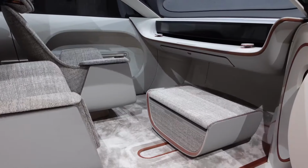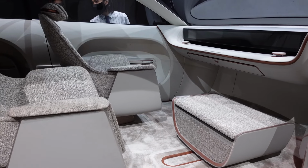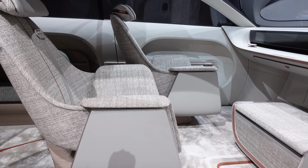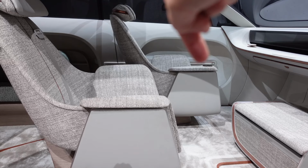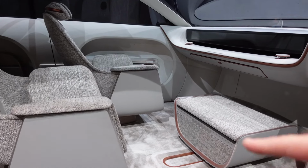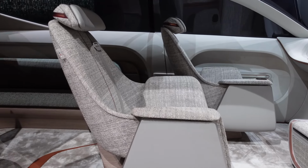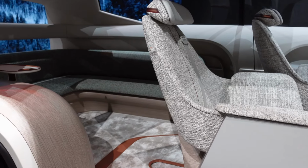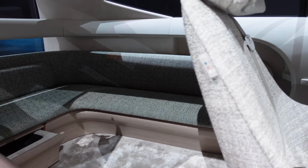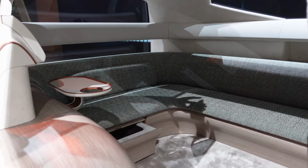So here we have the very unique interior of the Hyundai SEVEN concept. From the staggered front seats and, yes, the actual joystick right there that you drive with. Notice, no steering wheel, no pedals. You've got an ottoman for the front passenger here. Very comfortable lounge-like seating. And then back here, we've got this L-shaped lounge-style seating in the back. Very comfortable and very unique for the segment.